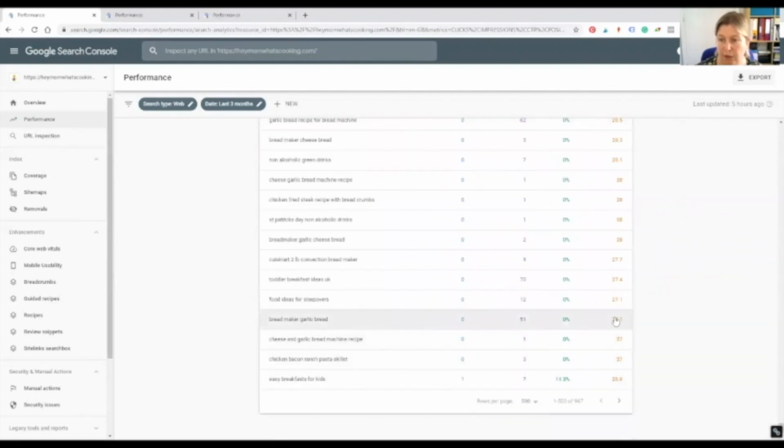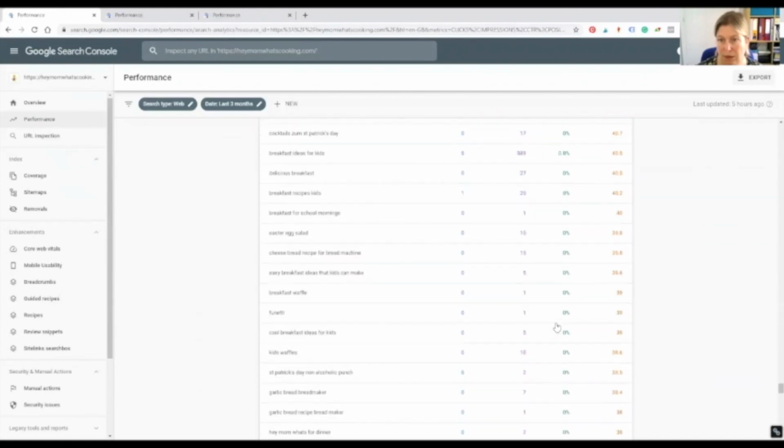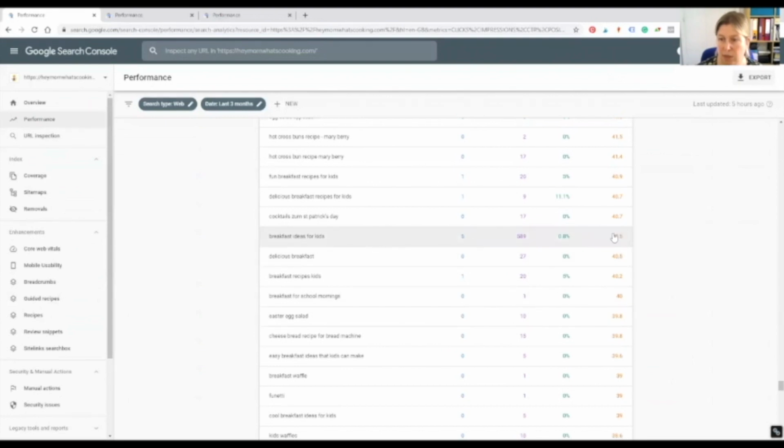If you have, for example, a lower position and you've got lots and lots of views, so Breakfast Ideas for Kids is on page 40 and there's 589 people looking at it, that's where you know that 589 people have gone to page 4 of Google to look for Breakfast Ideas for Kids, and they're clicking on page 4. So it's something that is worth pursuing for your site, as Google thinks you're writing about it, it's showing it to people looking for it, and you can then continue to write about more Breakfast Ideas for Kids over and over again, and Google will start to rank you for Breakfast Ideas for Kids.